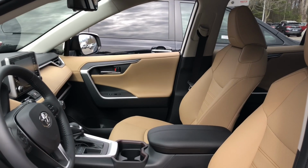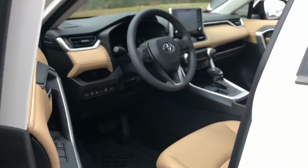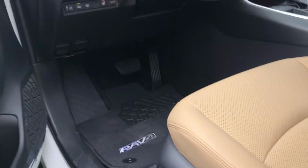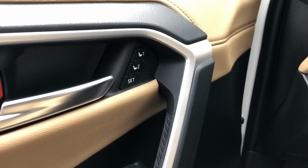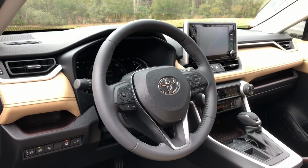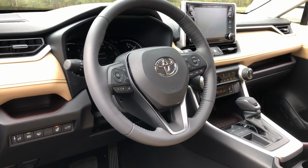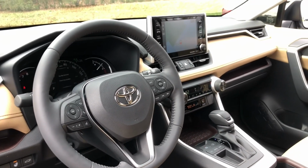Looking through the driver's side window, RAV4 has power driver's seat with lumbar support. Again, look at the fit and finish of just the controls. Leather wrapped steering wheel. Has a heated steering wheel, but that's because it has the weather package along with rain sensing wipers, but it's nice to know that they're available.